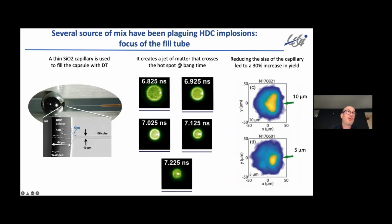Here you have an X-ray radiograph of the capsule, which is quite interesting. The capsule is doped: you have pure diamond, and then diamond doped with tungsten. The tungsten is there to block what we call M-band X-rays. X-rays in gold are from 1 to 2.5 keV, and they can go and preheat the cryogenic ice inside the capsule. So it's a shield to prevent X-rays from preheating the ice. That's why it's darker on the radiograph: it's opaque to X-rays. That's what it's designed for, and it's made of tungsten.